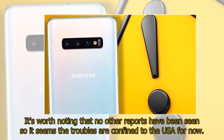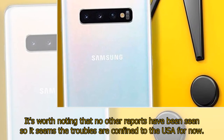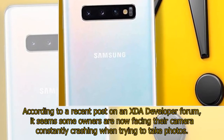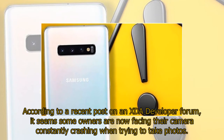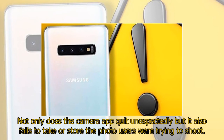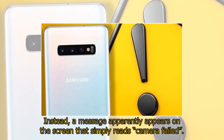It's worth noting that no other reports have been seen, so it seems the troubles are confined to the USA for now. This S10 bug has been spotted after another issue has hit Galaxy Note 9 and S9 owners. According to a recent post on an XDA Developer forum, it seems some owners are now facing their camera constantly crashing when trying to take photos. Not only does the camera app quit unexpectedly, but it also fails to take or store the photo users were trying to shoot. Instead, a message apparently appears on the screen that simply reads "Camera failed."